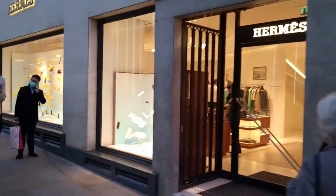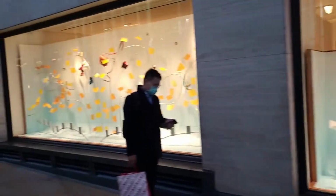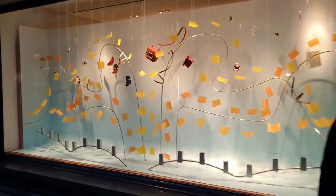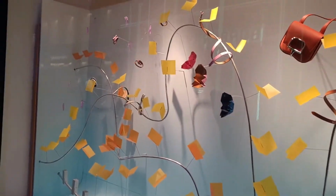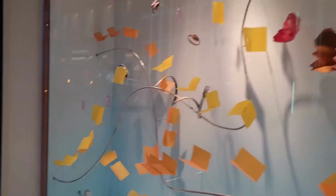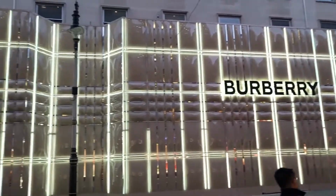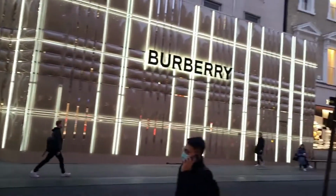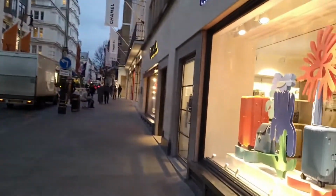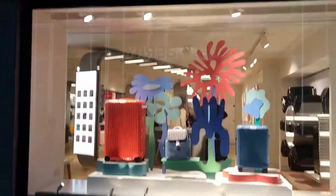Hermes. Interestingly, there's no security guard on the door in Hermes, and actually there's lots of people inside, so you can just walk in. But just to give you an idea of their shop window, handbags and purses, belts. Sort of seems very springy. Right, let's give you a wide view. There you go. That's Burberry and their hoardings are now all lit up, which is lovely. Need some luggage? Exclusive luggage there.